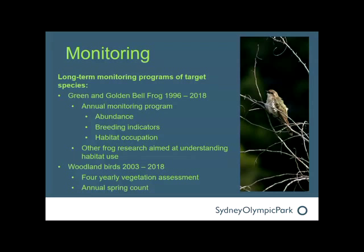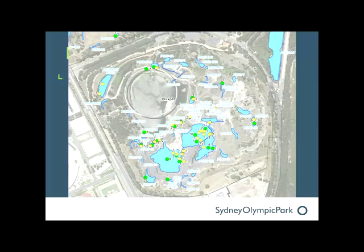Woodland birds, we have a vegetation assessment every 4 years, quadrats in which we measure vegetation density and whether or not the birds are inhabiting it, and an annual spring count which gives us a photograph across the site of where our animals are. This is an example of the frog monitoring.